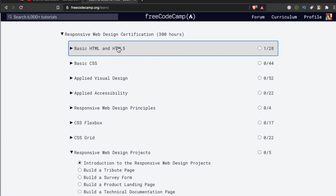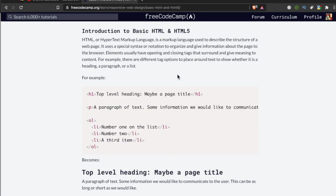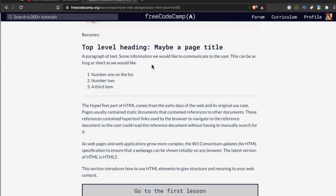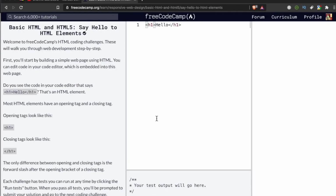Let's pop into one of these HTML lessons. You guys can kind of see the format. Let's try this one, Introduction to Basic HTML and HTML5. Just a basic introduction to HTML, what it is, what it does, what it looks like, how to add a top level heading, and then go to the first lesson, and they throw you into this interactive code editor.